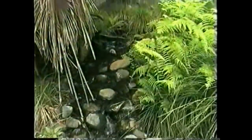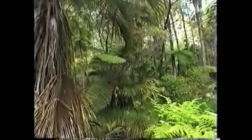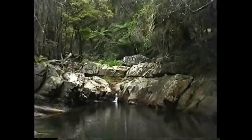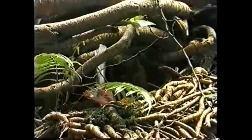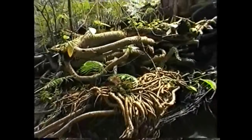Okay, now this is what I wanted to show you. What does this remind you of? Yeah, rainforest, and probably the last thing you expect to find hundreds of kilometres inland from the coast. But pockets of this remnant rainforest exist throughout the whole gorge, and they literally are remnants of forests which once clothed all of Australia, back when times were a little wetter.